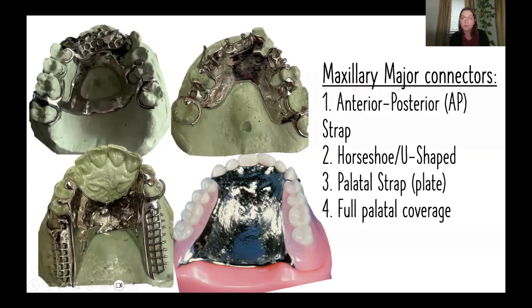Horseshoe is what is most common, I think, in Alabama, where I did my residency training. It gives the patient the most comfort and least coverage of their palate. And then when I was at Marquette, we did a lot of these palatal straps going across. So lots of different options depending on where you went to school. You may have learned one or the other. A lot of times we'll base these on Kennedy classification. So you can see this full palatal coverage is probably the least common. But in a patient that doesn't have a lot of teeth and you might be going to a conventional complete denture, getting all that coverage might be very helpful.